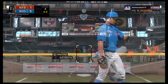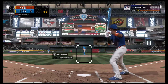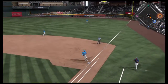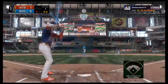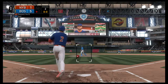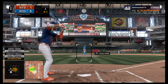Brad Hand comes on from the pen, hoping to finish this one off here in the top of the 9th. He's ready. Here's the first offering. Grounded to first. Bellinger's got it, and he is out on the tag. Standing in, Andrelton Simmons. He lined out in his last trip, so looking for better fortunes here. Yeah, he hit it hard. That's all you can ask. You can't control the result sometimes, Matty. Just unlucky with the placement.